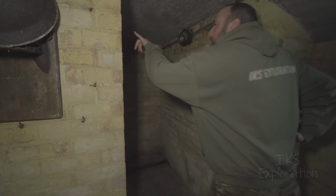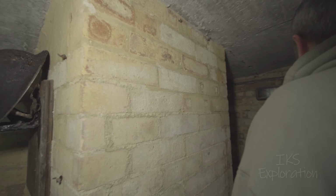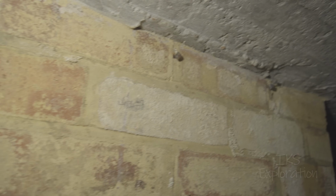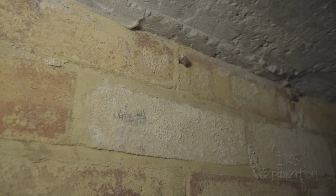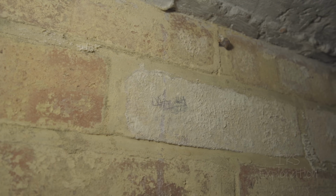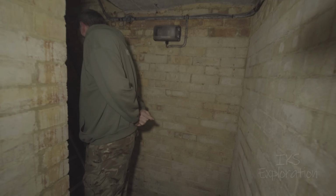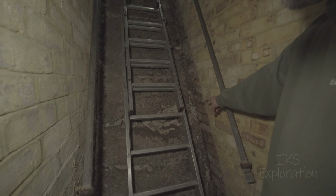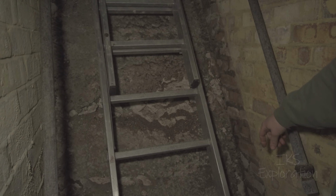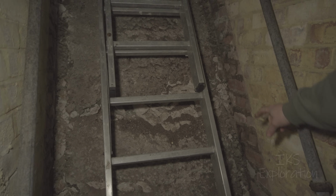So there is some graffiti there. Oh yeah. It's very faint. I like the bit that comes down. Yeah, it's fun. That is just chalk there. That is just the natural chalk. And they pulled the concrete down there, haven't they? Yeah. And the bricks just onto the actual chalk.